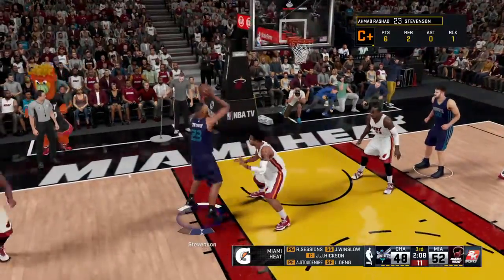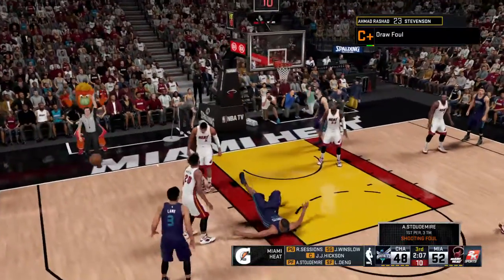Winslow. Then it's Dang. Then it's Stoudemire. And it's Hickson in at the center. That's the group in the game for the Heat.